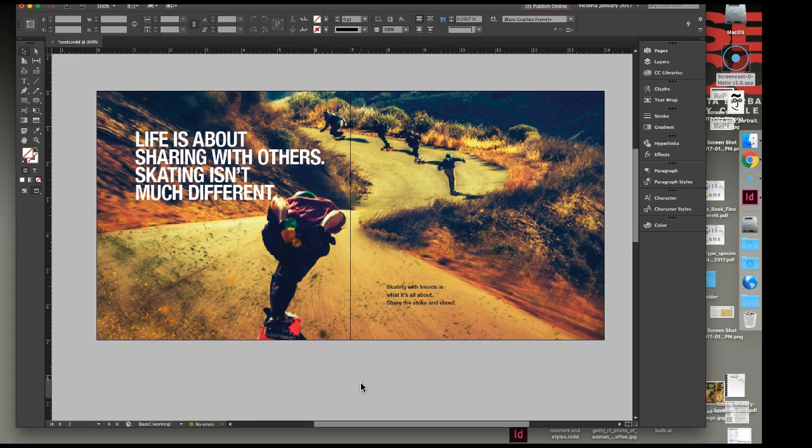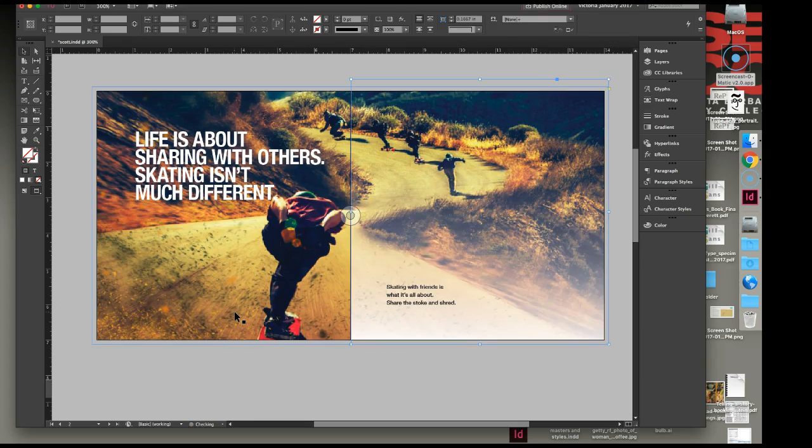And the quote, life's about sharing with others, skating isn't much different, right? Very meaningful. Scott wrote it himself. It was an important quote. So there's a technique where you can, let me go back one more. You can add a window, a graphic box, and fill it with what's called a feather gradient. This is a feather gradient that's white.